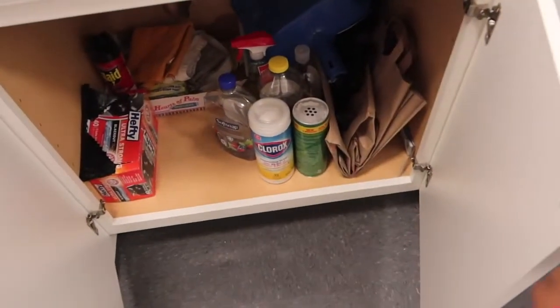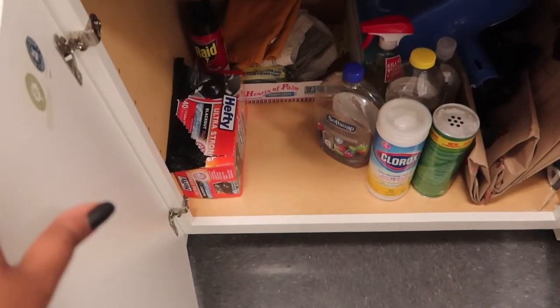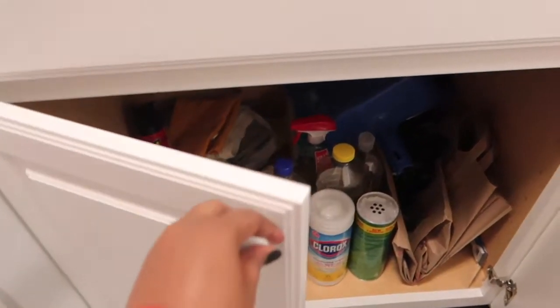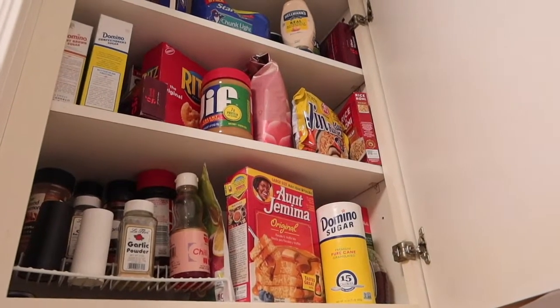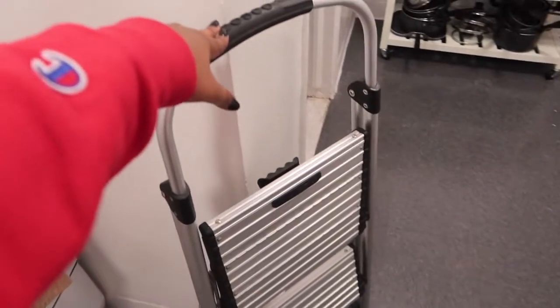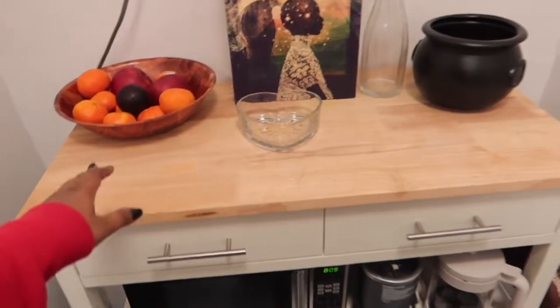Down here is where I keep most of my cleaning supplies, you know, like Clorox wipes, extra soap, and Windex and things like that. Trash bags, my bucket and dustpan is in there. The broom and the mop is in the closet. And going back up here, it's pretty empty right now because I'm moving out again, but it has spices and other pantry items like peanut butter, crackers, tuna, noodles, things like that. And this is my best friend. This is my stool that I used to even get up there in the first place, because I'm just so short. Trash can.